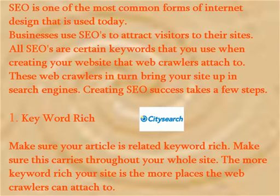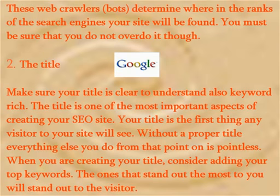1. Keyword rich. Make sure your article is related keyword rich. Make sure this carries throughout your whole site. The more keyword rich your site is, the more places the web crawlers can attach to. These web crawlers, or bots, determine where in the ranks of your search engine your site will be found. You must be sure that you do not overdo it though.